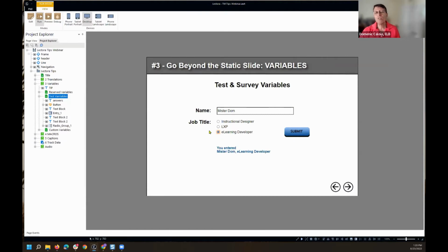Now, later on, there's a reason why I'm talking about the test and survey variables. Every time you create a test or a survey, each question has its own variable. And later on, when I do how to manipulate data, we're going to actually be using this principle, this feature, to do some really amazing stuff.